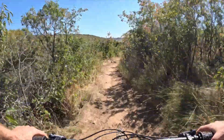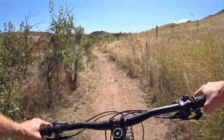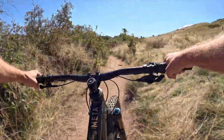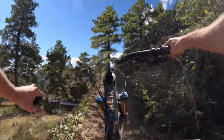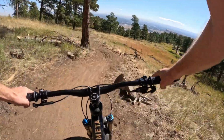You can't look at these bikes just by the numbers. If you do, you're going to be surprised when you get out and ride them and find that there are very different characteristics at play as a result of their suspension system, the kinematics, everything else going on with the bike. So again, this one was a little bit of a surprise for me.